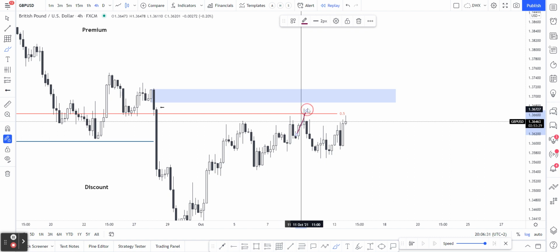On Monday we did tap into it. We then sold off and we had some trades, which was very nice. But then today we saw price action giving us clear signals to take longs up into this area again, or at least start to take the longs for the journey towards the upside.